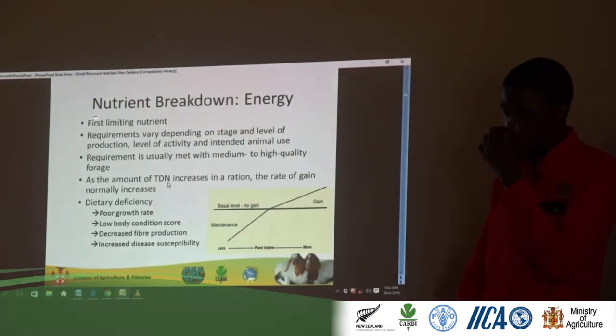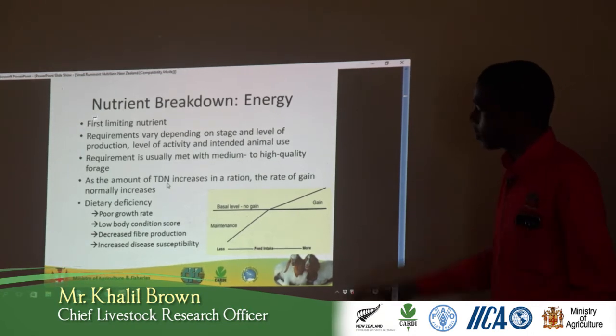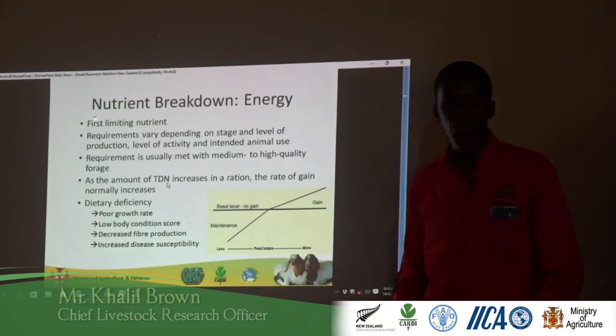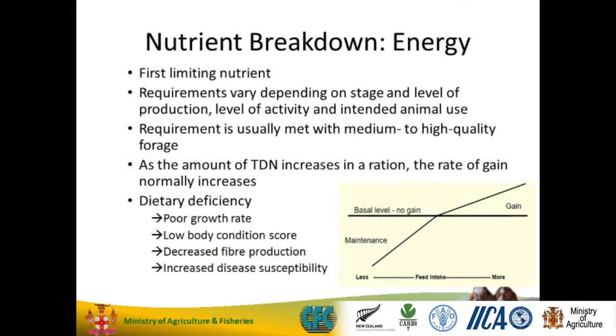So we break down the nutrients so we can understand it a little better. Energy. This is the first limiting nutrient. This is what you try to achieve first before anything else. Without you reaching your basal energy, there will be no gain. So you'll just be here the whole time and you won't see any weight being achieved. You won't be producing any milk. So we need to achieve our energy first.